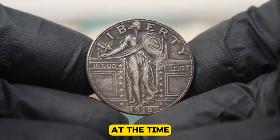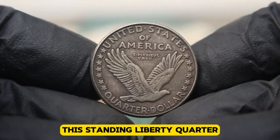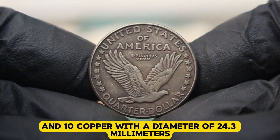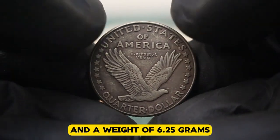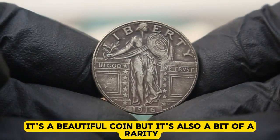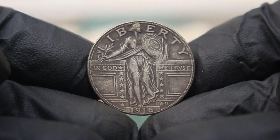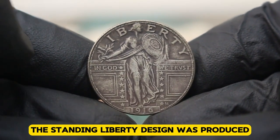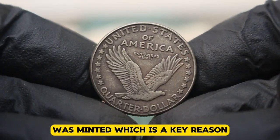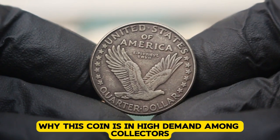at the time. Now, for some basic specs, this Standing Liberty Quarter has a composition of 90 percent silver and 10 percent copper, with a diameter of 24.3 millimeters and a weight of 6.25 grams. It's a beautiful coin, but it's also a bit of a rarity in the sense that 1916 is the first year the Standing Liberty design was produced. In fact, this was the only year that the large date variant was minted, which is a key reason why this coin is in high demand among collectors.